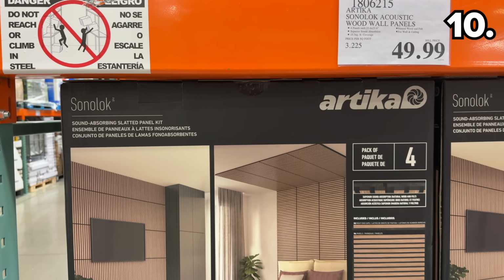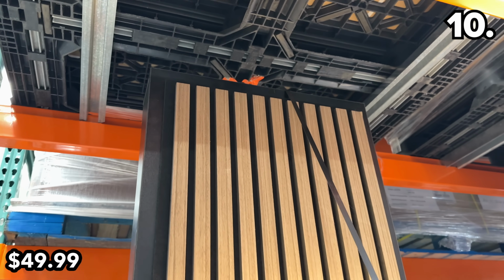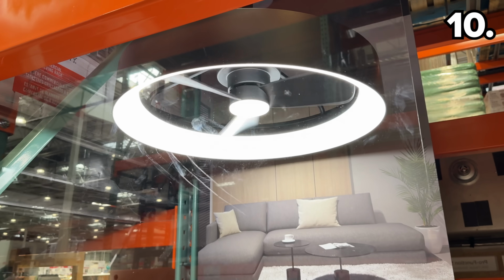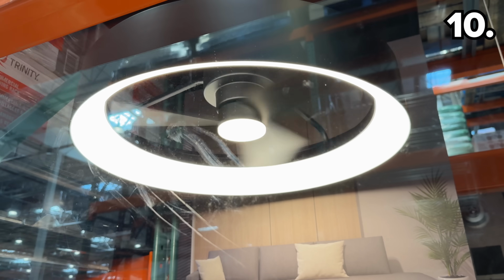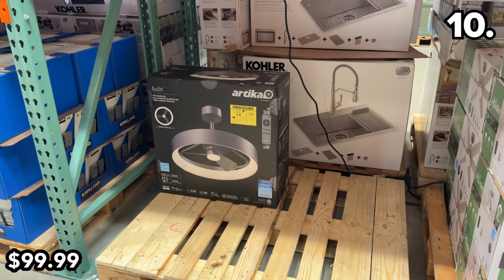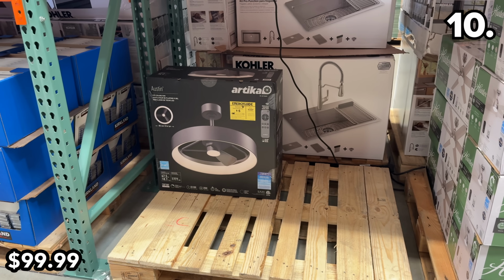These acoustic wood wall panels are now back at $50 and could definitely add a modern aesthetic to a family room or even be used in a home office. From the same brand, this 23-inch fan plus light fixture is $30 off and reduced to $100 until the end of the month. This was extremely popular when it debuted last year, and as you can see from the display at my local store, it's already almost sold out.